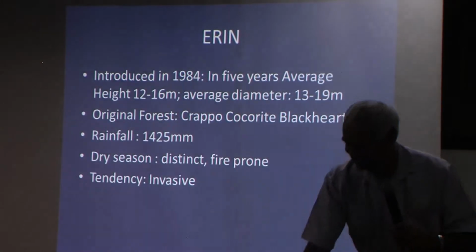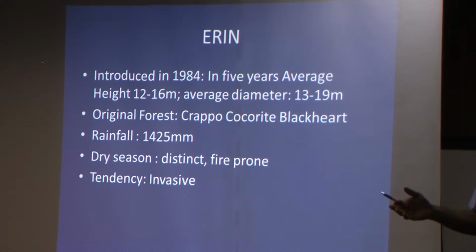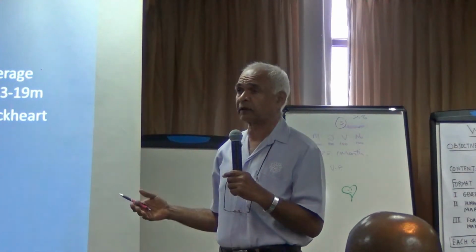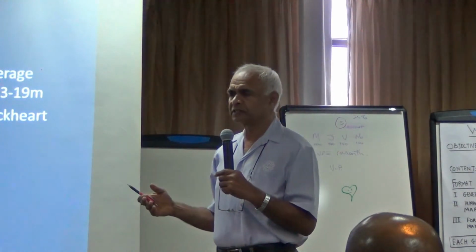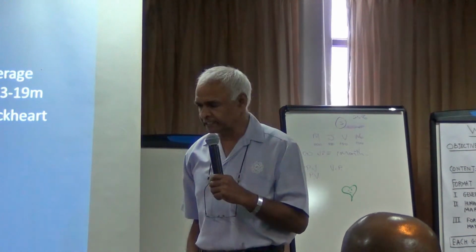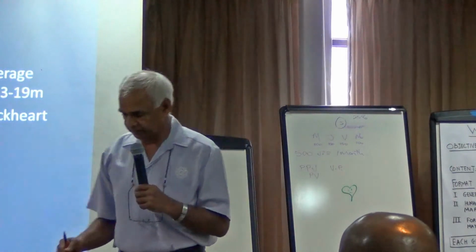Good? Right. In 5 years, the average height was 12 to 16 meters. The average diameter, 13 to 19 centimeters. So basically, 1 to 1. Right? The original forest that we planted it in, we cleared a Crapo Watike, a black heart type forest. The rainfall there was 1425 millimeters. It has a distinct dry season and it is fire prone. The tendency in this area has been invasive.